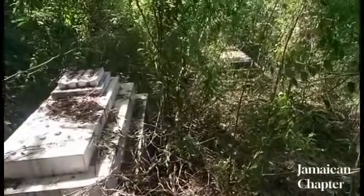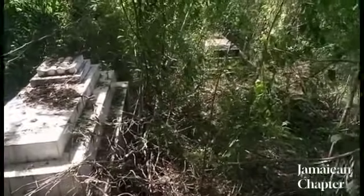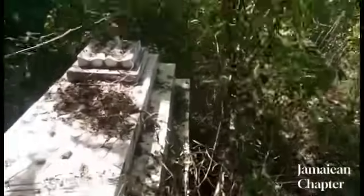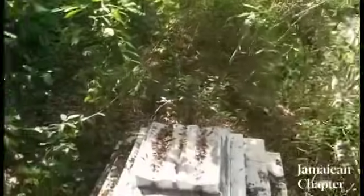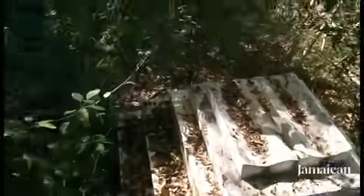And then there are more graves over there. Let me see if I can reach over there. So this is the grave of someone, but there is no writing on it. There is no writing. So it makes no sense to try to read it.